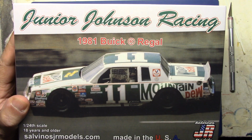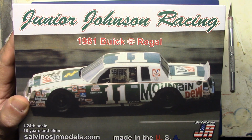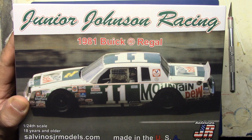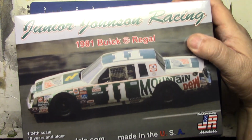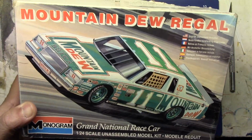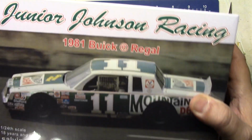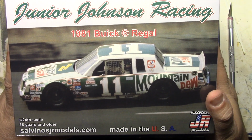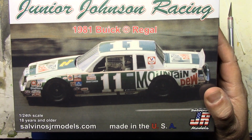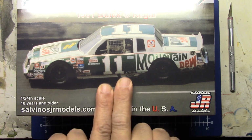Anyways, this is a very cool kit because you might think, Monogram did that kit and then re-released it again. And yeah, guess what I got right here. Check this out. I just happen to have this sitting by, and we'll talk a little bit about it. This is the 81 car. Monogram always put out the 82 car, and there are differences. But there's something else that's cool about this one on the box art.